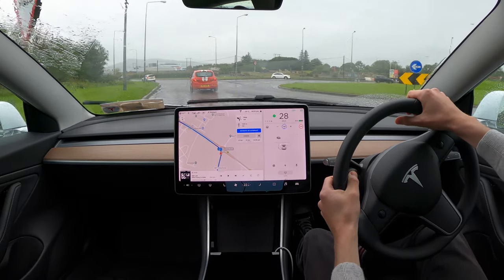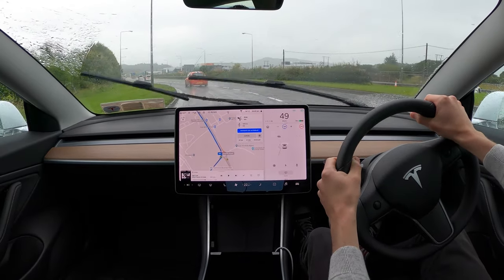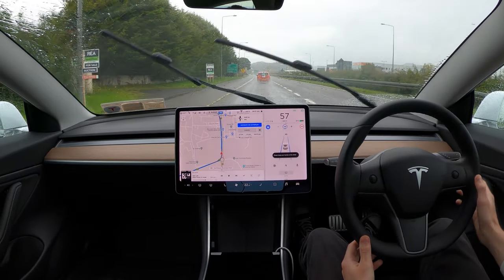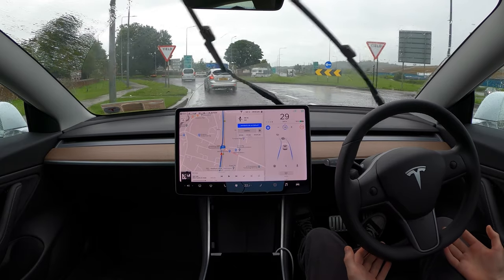And now I've put my foot on the accelerator a little to just go around the roundabout. And now autopilot is back in full control once again until we get to our next roundabout. And for the next roundabout, we have to go straight through it. So we'll see how it does this time.